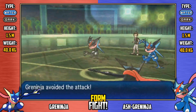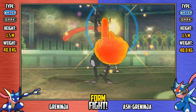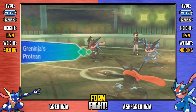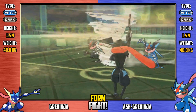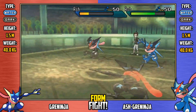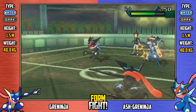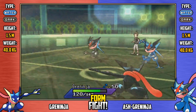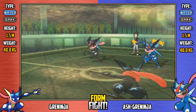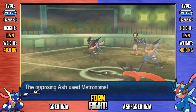It's going to go for Flying Press. You have to believe that Flying Press would have been a knockout. It was lucky that Flying Press was avoided. Here we see Shiny Greninja changing itself to the Dragon type, going for Twister, dealing a little bit of chip damage to each of its opponents. Really wants to take care of that Shiny Ash Greninja if it can ASAP to really give itself a little bit more leeway in this battle, or if it could knock out the regular Ash Greninja, it would give itself an advantage in this battle.